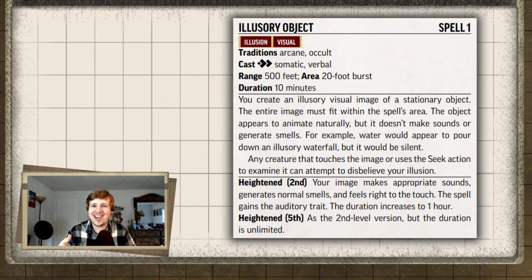Illusory Object kind of suffers from the same thing. Also, both spells are for arcane and occult spellcasters. Illusory Object's a little more interesting. You don't have to cast it on something, you can just make something appear that isn't really there. The problem is that at 1st level, it doesn't make any sound. No matter what, this thing will not make any appropriate sounds depending on what it's supposed to look like. The example they give is that if you create water going over a small cliff into a bucket, it'll look correct, but it will not make any sound of rushing water.